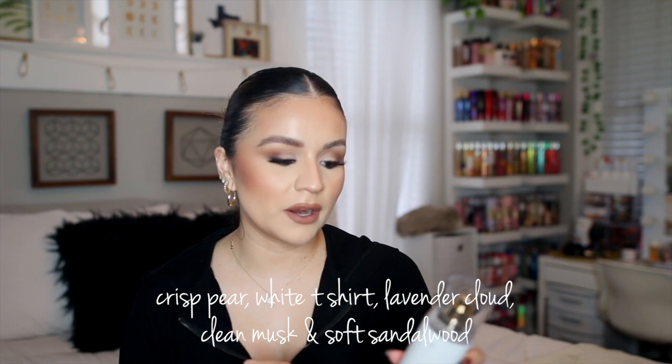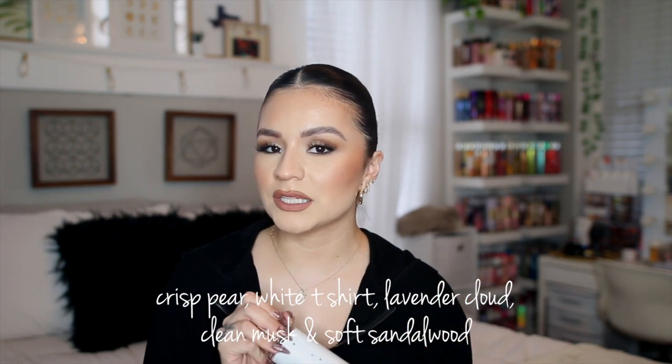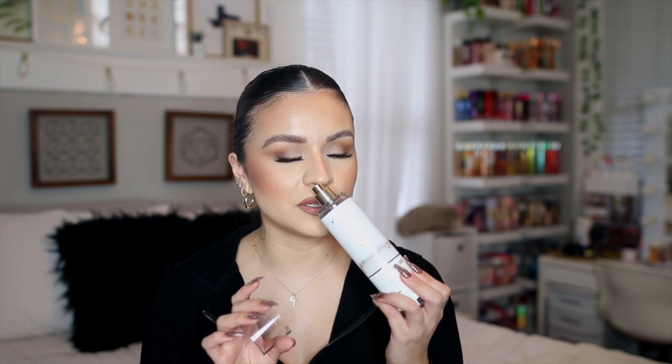It is crisp pear, white T-shirt, lavender cloud, clean musk, and soft sandalwood. It smells like fresh, clean laundry. It will have you smelling literally so clean. And I don't even usually like lavender scents or even pear notes in scents. Sometimes those can be a little hit or miss for me, but this is just so beautifully done. It's definitely living up to the hype for me, in my opinion.